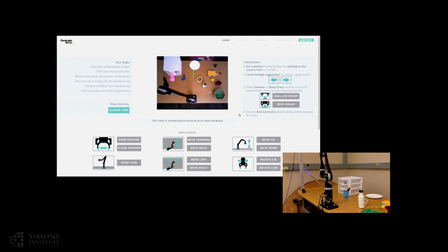So this has been fun. This has been a really fun project because we went from something that was very, very frustrating to use, the 6 degree of freedom interface that's the standard in the field up to now, to something that was actually much more usable and much more user-friendly.